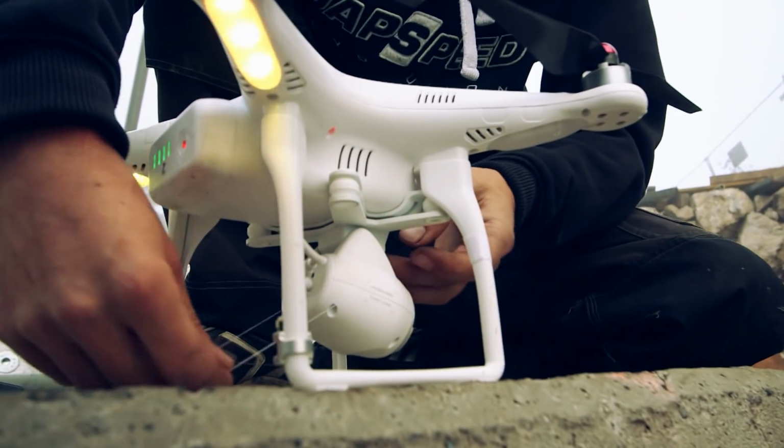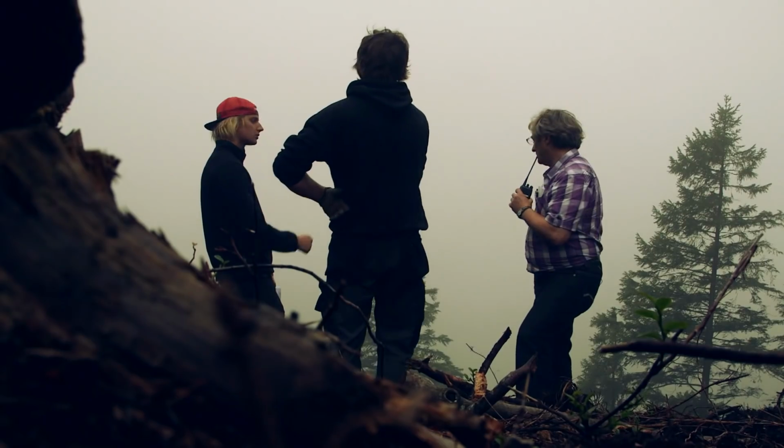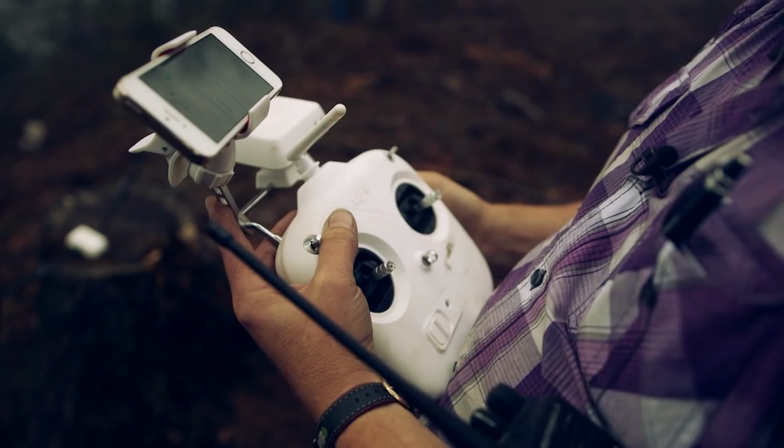It's still very foggy and his father is basically flying blind. He's going to help him navigate via radio. The slightest gust of wind could cause the wire to snap.